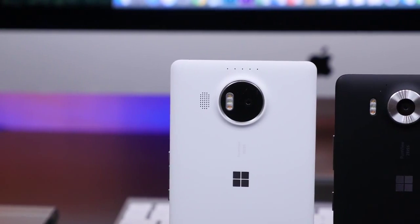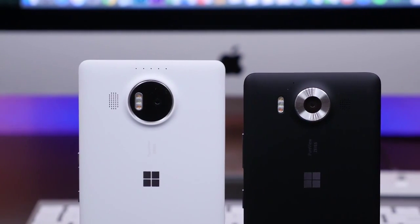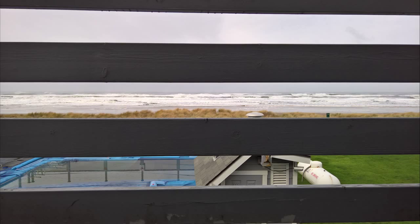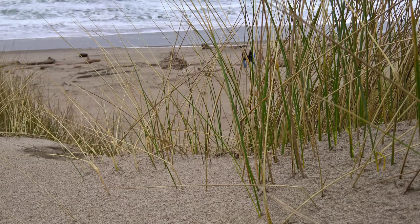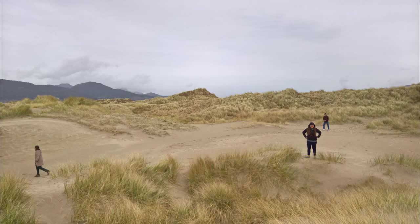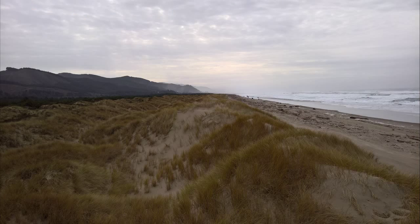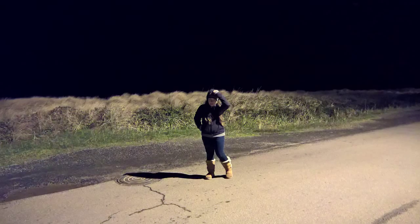As for the camera sensor, the 950 features a 20 megapixel camera sensor with Carl Zeiss optics, and I'm impressed with the quality overall. I took the Lumia 950 to the beach, or the Oregon coast specifically, and captured a lot of detailed images. The OIS, or optical image stabilization, really helps do just that. With the f1.9 aperture, I was impressed with the low light performance as well. The shot you see here was lit from a single street light at the beach in almost complete darkness.